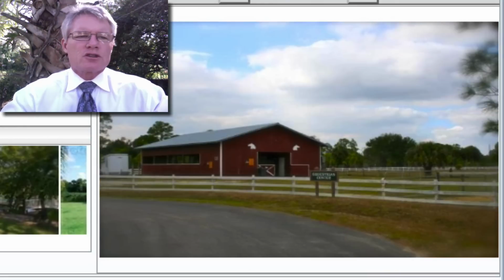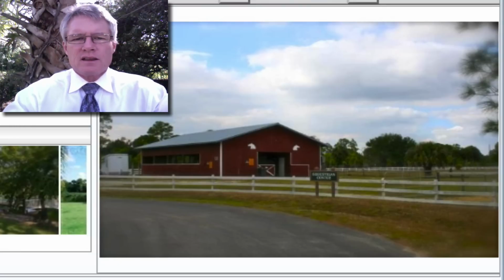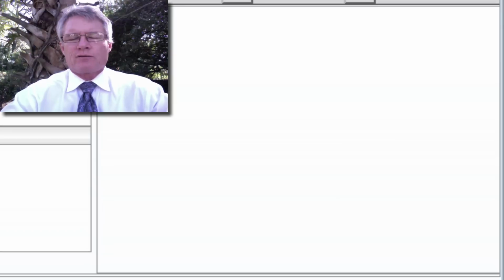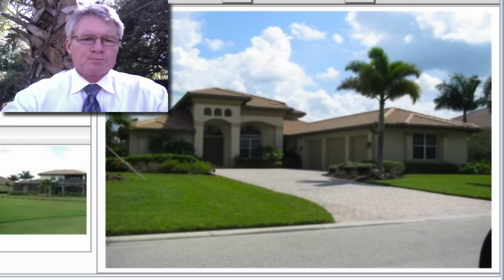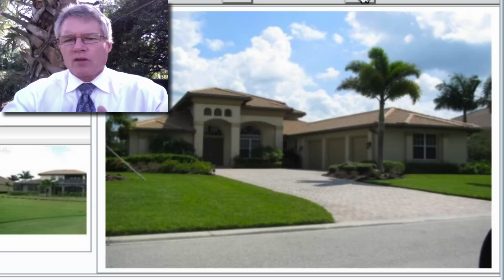If you're looking for a country home at $575, that one would do it for you. You're on the river, got a half acre in the country with that country Florida setting. That's a special home. Now this one here is a home that has another installed theater in it.